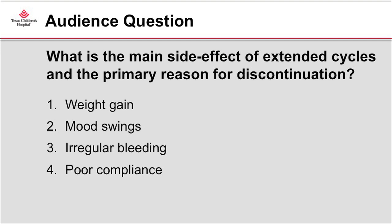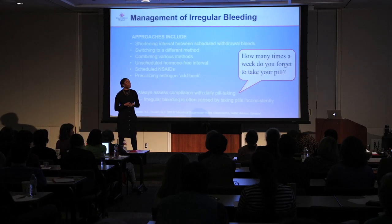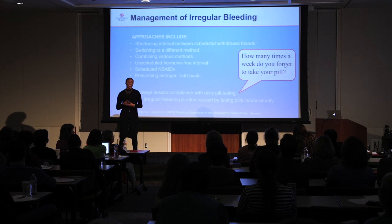So what's the main side effect of extended cycles or continuous regimen, and the primary reason that people would discontinue it? Is it weight gain, mood swings, irregular bleeding, or poor compliance? What do you guys think? All right, so actually, the main side effect is going to be irregular bleeding. That's gonna be the most annoying thing for these patients and the reason why they'll wanna discontinue their regimen.